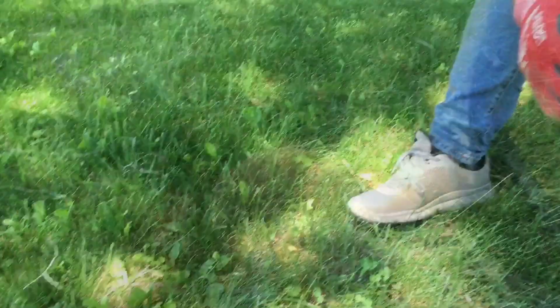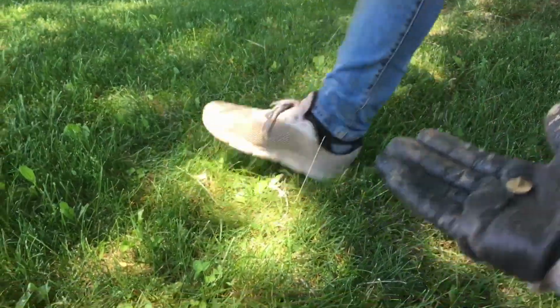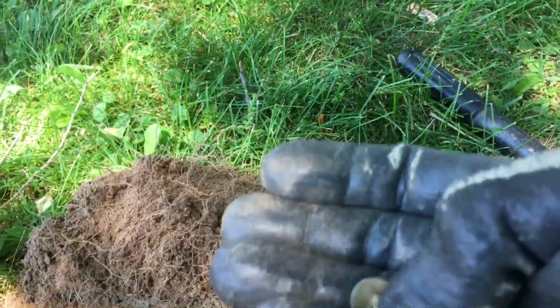Here comes Patrick. Patrick thinks it's colonial. Yeah, that's colonial. Awesome. I'm looking for my one piece still. Nice. Like this, you mean, one piece?